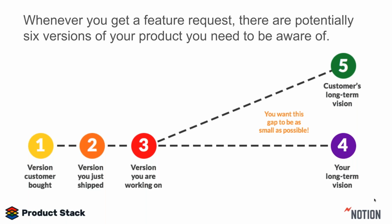And then you have your long-term vision. You have your roadmap, whether it's 3, 6, 12 months, or 1, 3, 5 years. You have some visibility into where you want this to go. But then there's also the customer's long-term vision. What is their desire for your product? Where do they think it's going to go? You obviously want the gap between those two visions to be as narrow as possible, so that there's proper alignment. That means you're setting the correct stage.